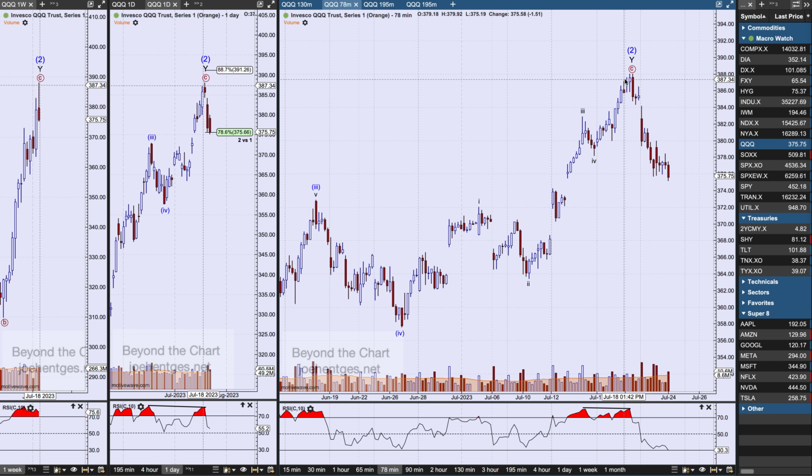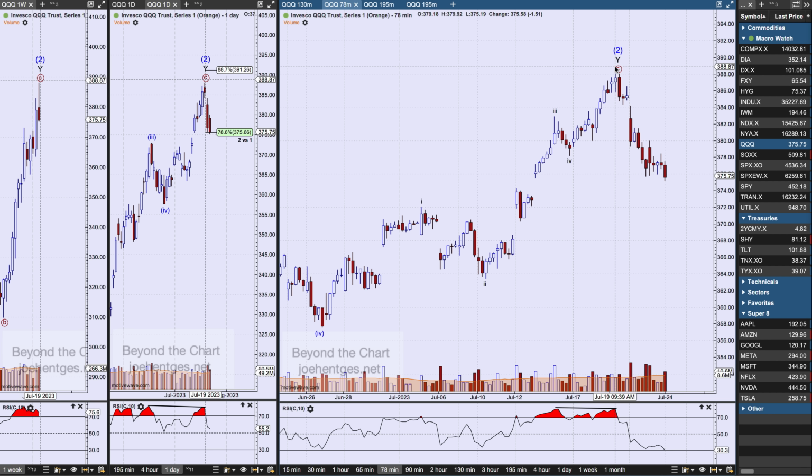So now, as you look and say, okay, well, now what are we looking for? Now we're looking for where the first 5 waves down are that give us an indication that maybe we're underway with the momentum to the other side. Well, it looks like we may have gotten that with the low that occurred the middle of the day on Thursday. Okay, so that was the last bar of Thursday right here.